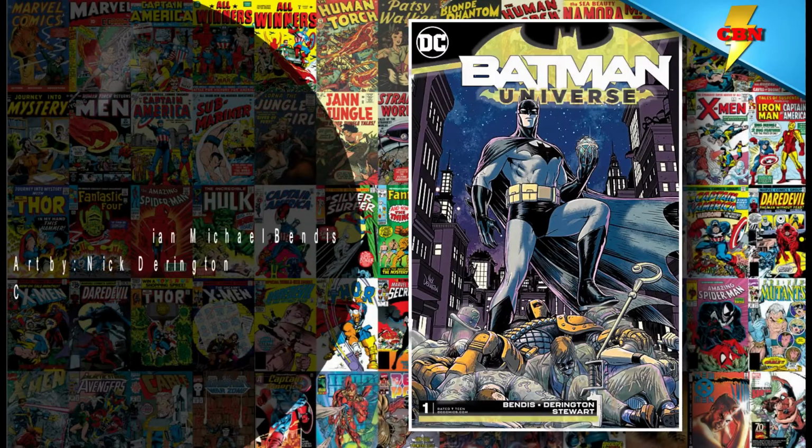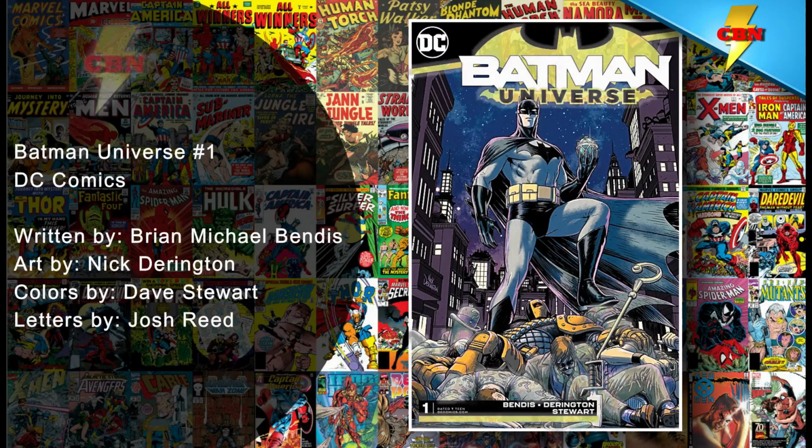Guys, welcome to our review of Batman Universe #1 from DC Comics. Written by Brian Michael Bendis, art by Nick Darrington, colors by David Stewart, and letters by Josh Reed. Well, this Batman Universe book, in case you didn't know, is part of a reprint of a Walmart series that was published a ways back. And I went into it with the vibe of Walmart Comics. And boy, was I wrong.